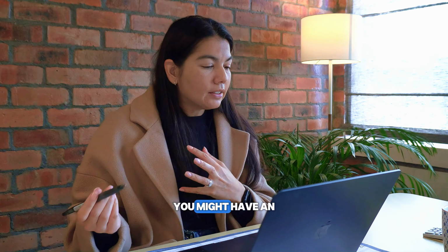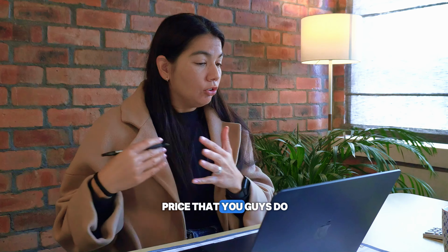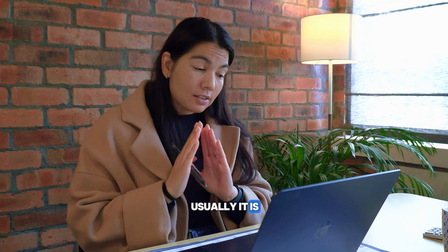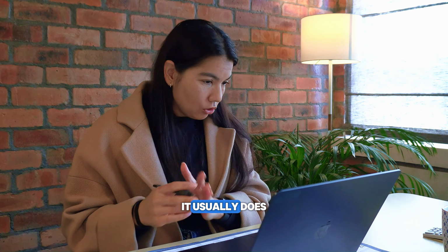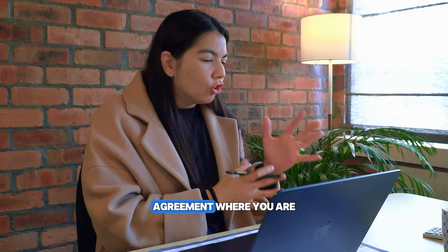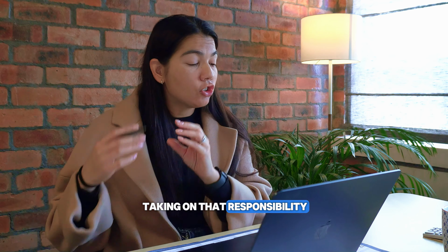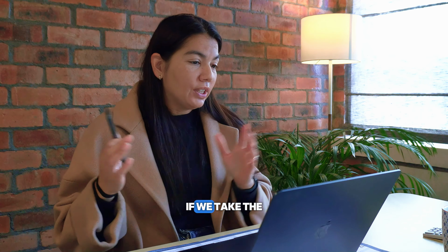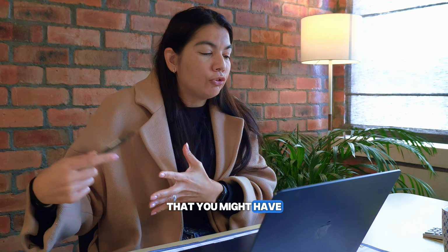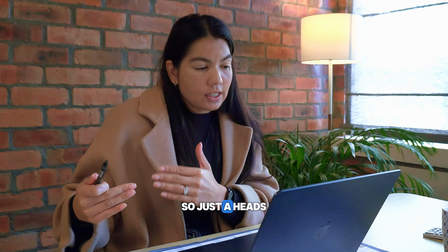You might have an agreement with the seller then, because of the reduced price, that you guys do those minimum fixtures, or usually it rests on the seller though. It usually does. But because you're doing sort of an upfront agreement where you are taking on that responsibility, just a heads up that if we take the bond approval options from these banks, you might have to fork out that cash up front. So just a heads up.